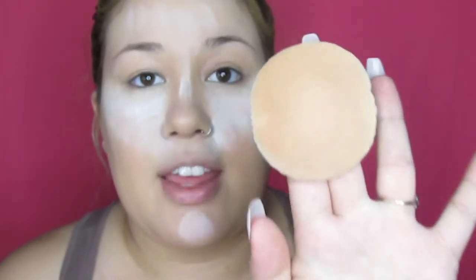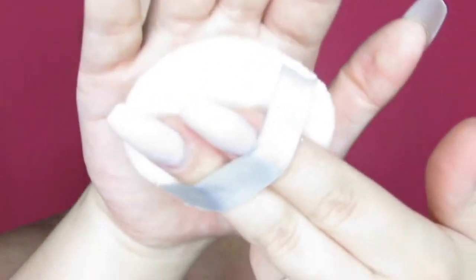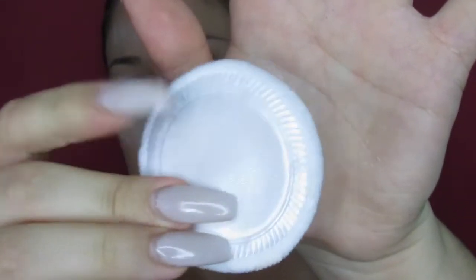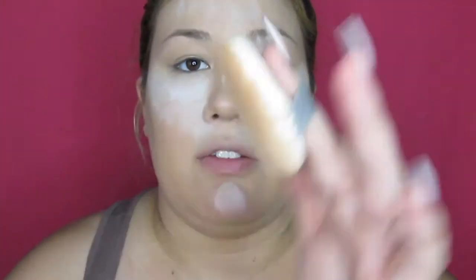But this little powder puff, let me just tell you, this has changed my foundation. And when I say it's changed my foundation, I'm not being dramatic, I'm not being sarcastic, I'm not trying to overdo it, nothing. I'm not talking about the little ones that come with your foundation, or the disposables. I'm talking about these fat little powder puffs. I got this at Walmart.